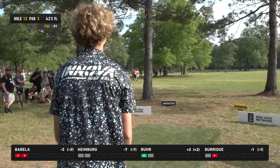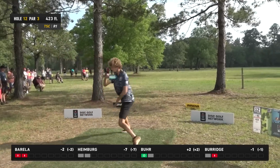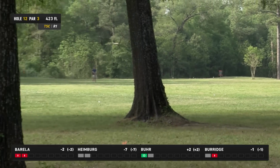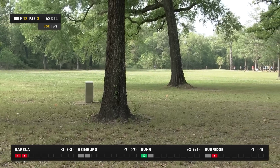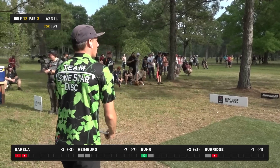And so Gannon, a lot of trust in that D2 there, kind of flexing it out over that OB here on the 12th. And Calvin does as well. That needs to swing. Wow. Oh, what a stable disc. Ooh, it catches that little electrical box that you can see has tons of dents in it.